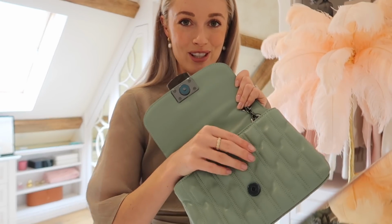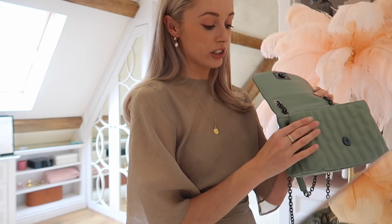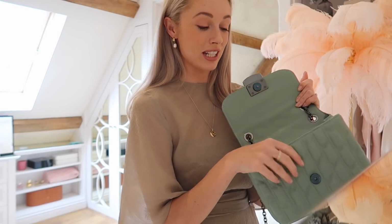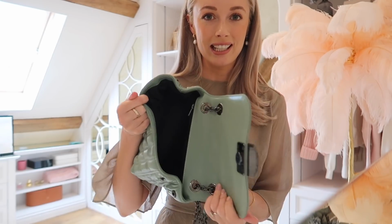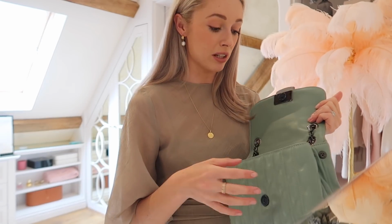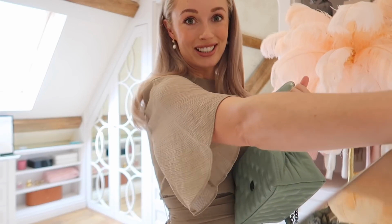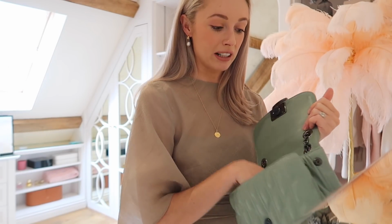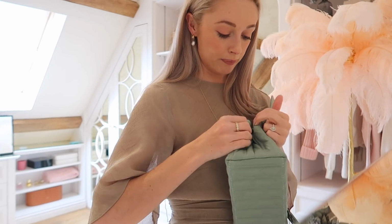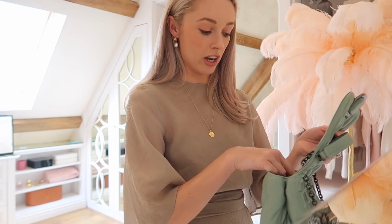I like that it's so squidgy, it's almost like bubbles in the leather. You've got a couple of little press studs here, so you can actually get a lot in here. It's actually very, very roomy. You can see by comparison, definitely the biggest iPhone, even the biggest Samsung phone would fit in here, along with your purse, sunglasses, your face masks, etc. So very roomy, but then if you press them together, it doesn't become too bulky. It's just quite a nice delicate size.